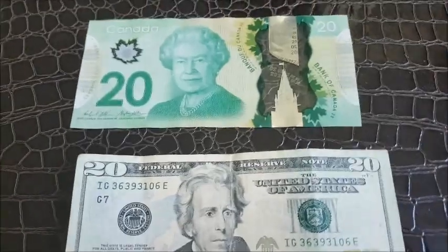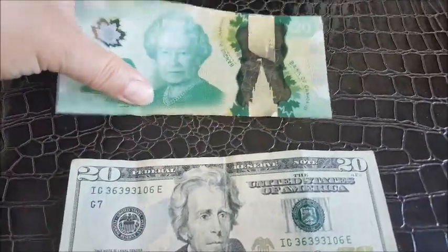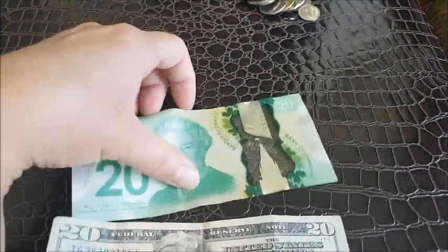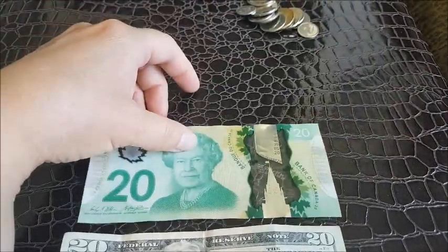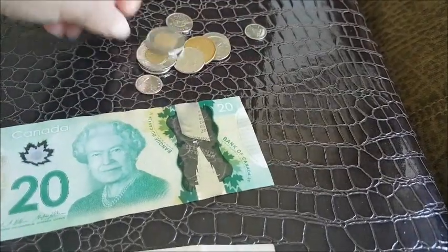So yeah, now it's hours later and I'm back, and Jeremy's here too. But I was showing, this is our Canadian 20. And we do have the queen everywhere. And like I said, I do have a few coins that have the king on them. So that's kind of cool. And I want to show you our coins too, because they're a bit different if you're interested.